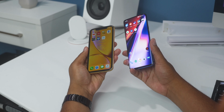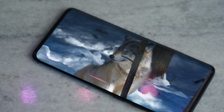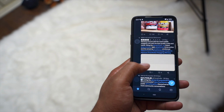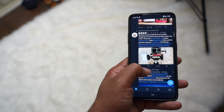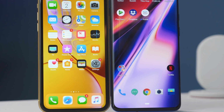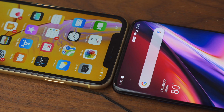Side by side, the OnePlus 7 Pro's display is no comparison to the iPhone XR. It's just a better screen all the way around. Colors are better, the image looks better, the text is crisper, and also the hertz. You have 90 hertz versus 60 hertz, so everything looks faster and just overall smoother. Also, the OnePlus 7 Pro virtually doesn't have any bezels, while the iPhone XR has some pretty large bezels for a phone in 2019. So comparing the phones side by side, there's a huge difference on which phone actually looks better.